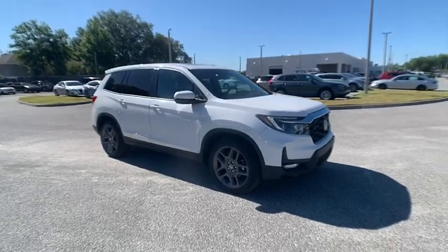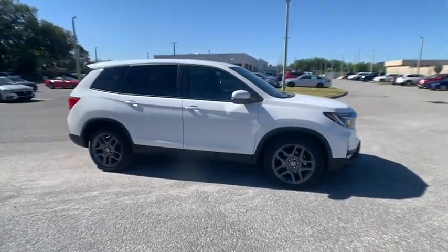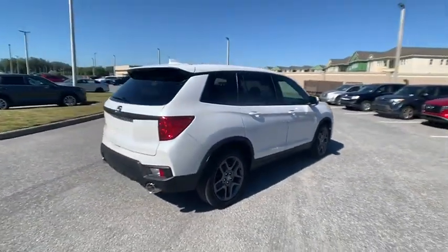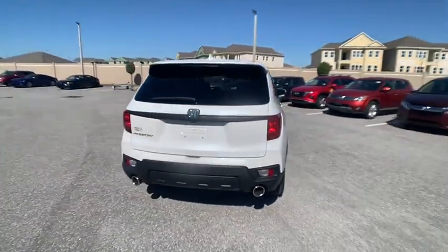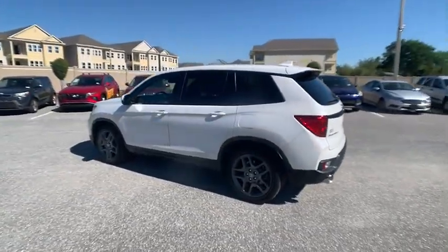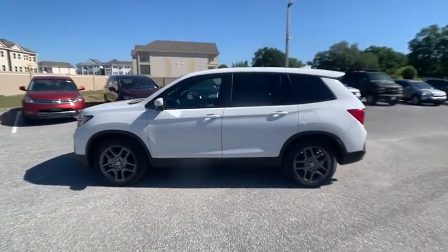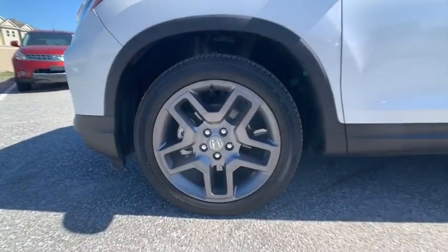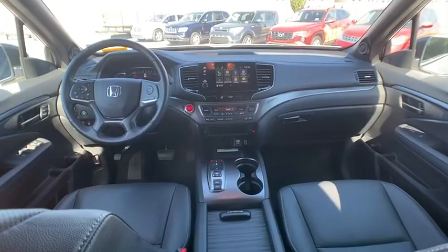You are going to love the 2022 Passport. This compact SUV from Honda is a good compromise of size and comfort. The compact design lets you maneuver well through heavy traffic while still having ample space to carry most anything you need. The Passport gives you the comfort of Honda reliability and quality and is priced below $35,000.